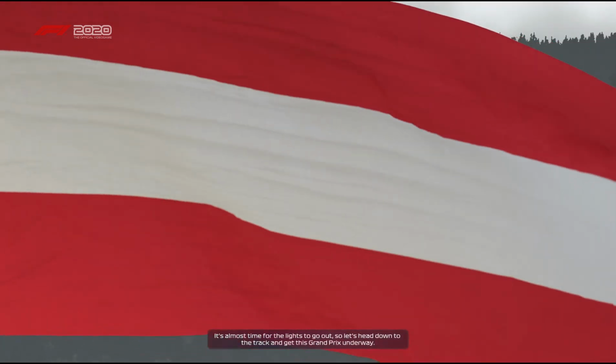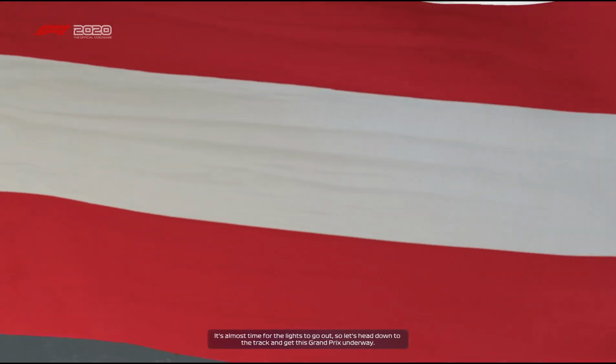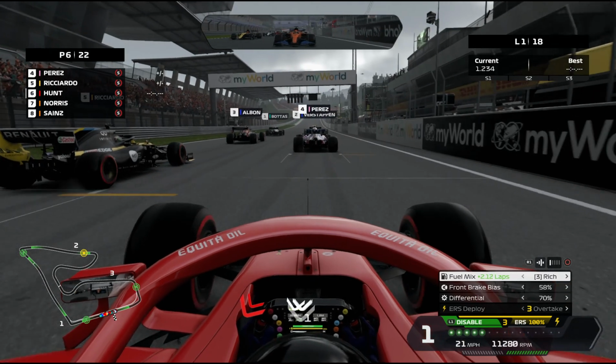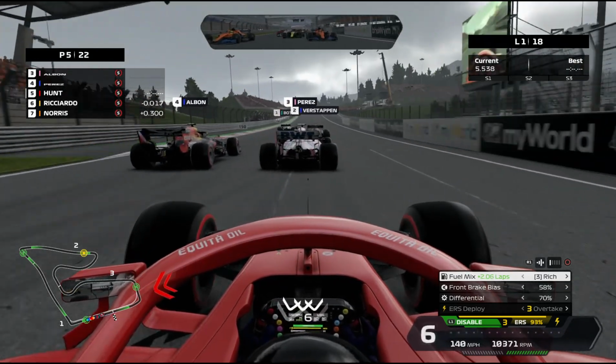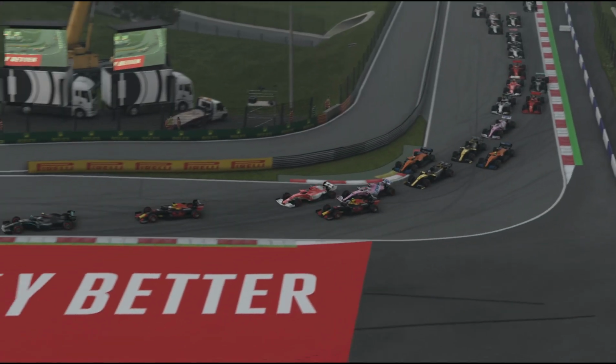It's almost time for the lights to go out, so let's head down to the track and get this Grand Prix underway. So here we go then as the 5 lights go out on the James Hunt career mode, starting from 6th position on the grid, and it's time to say go, go, go, and he's away. Wow, another rocket ship start for James Hunt, straight past the Renault as we go into turn 1. We got Albon, we got Perez, but James Hunt just dives down inside of all of them.